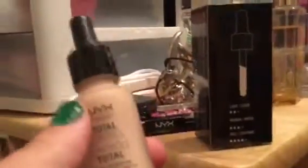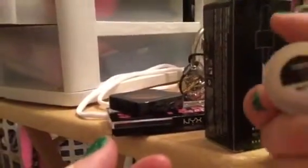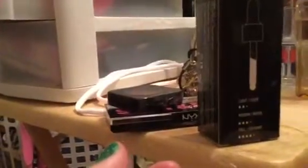But we're going to open this Total Control foundation first. If I can do this without ripping the packaging. No, that's pretty. Sorry, there we go. That's very pretty. That is my shade, and it's so gorgeous. Look at this. Very runny, though. But believe it or not, that is my shade, and it is Light Claire. And it's Total Control Foundation.